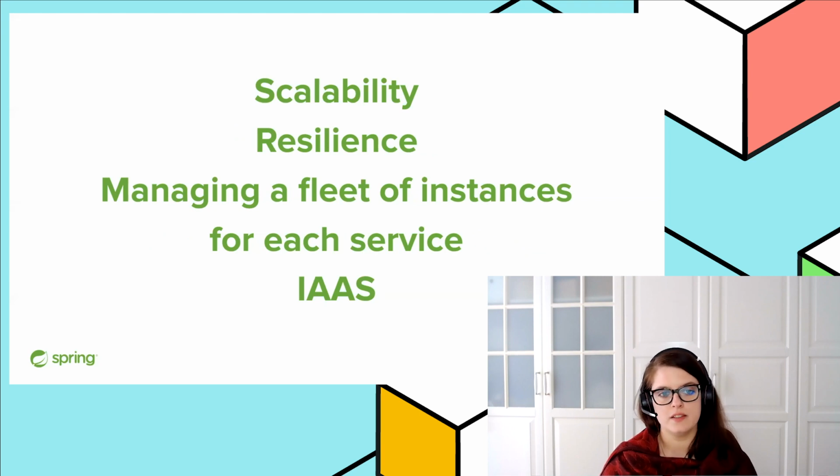Also, we need our applications to be extremely scalable, because if we want to have so many instances of so many services, then we need to be able to quickly spawn new instances. And also, we want our systems to be very resilient. So now, a lot of the time, depending on your use case, but there are many more use cases than before, what is really important for you will be availability and not consistency.